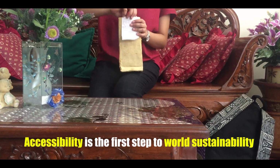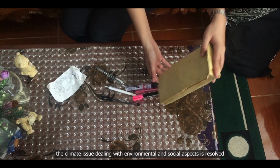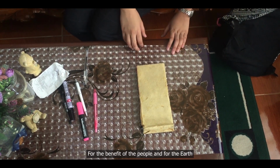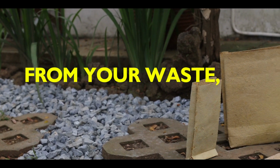Accessibility is the first step to world sustainability. With plantable bio bags, the climate issue dealing with environmental and social aspects is resolved. For the benefit of the people and for the earth, plantable bio bags. From your waste, we make life.